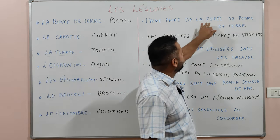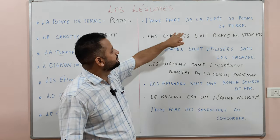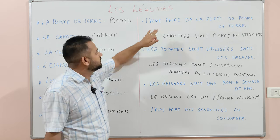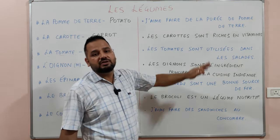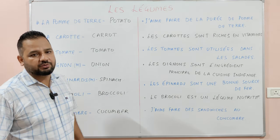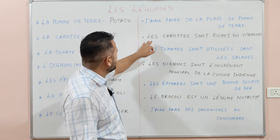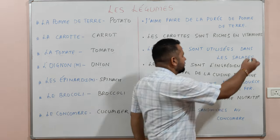J'aime faire de la purée de pomme de terre. Purée is mashed. Pomme de terre, potato. Faire is to make or to do. Aime is to like or to love. I like making the mashed potatoes. J'aime faire de la purée de pomme de terre. Right? Next example.